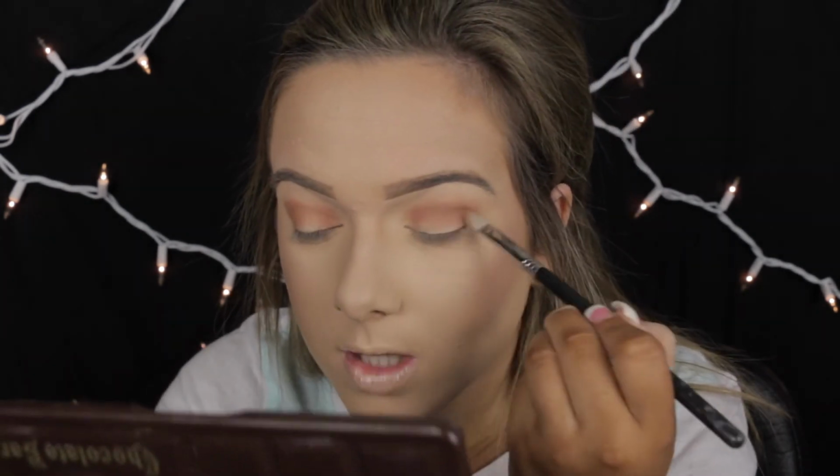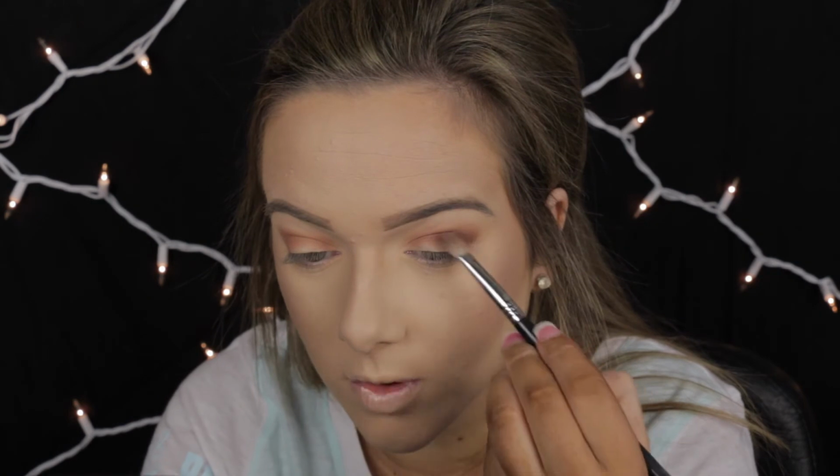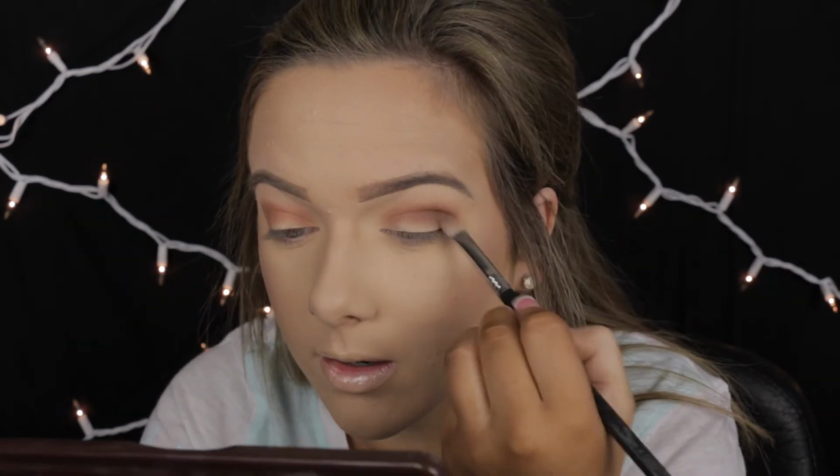After I apply those colors, or my crease color, I'm going to go ahead and darken it up by taking the next color. Like I said, I use the same brush, so I'm taking this darker brown, and I'm just going to start working that in my crease, and I'm trying to focus it on the outer part of my outer crease right here.